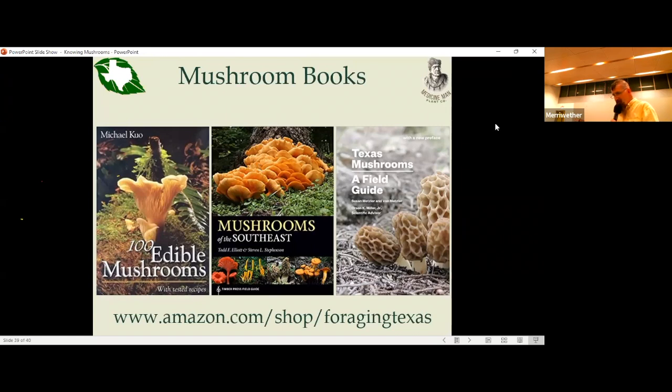The Texas mushrooms by Meltzer. Meltzer is considered the first Texas-specific mushroom book. It's still very, very good. There's also the mushrooms of the Southeast. But if I were going to get just one, it would be 100 Edible Mushrooms by Michael Coe.